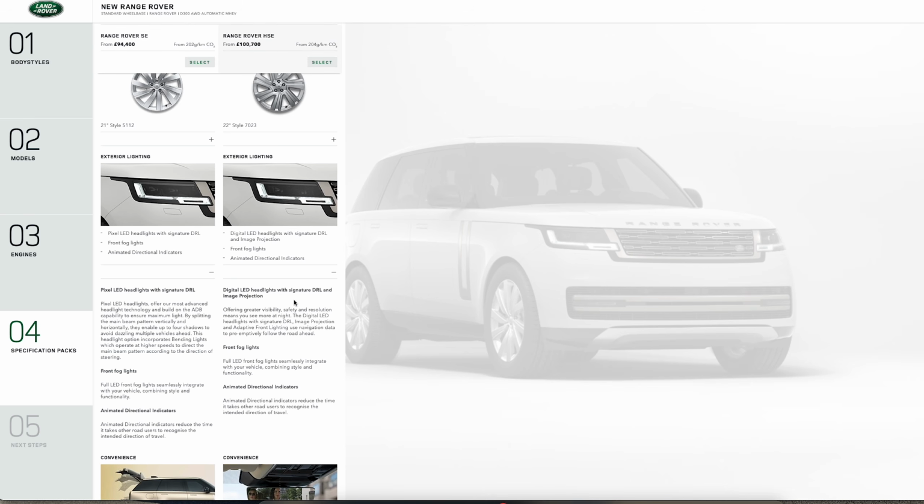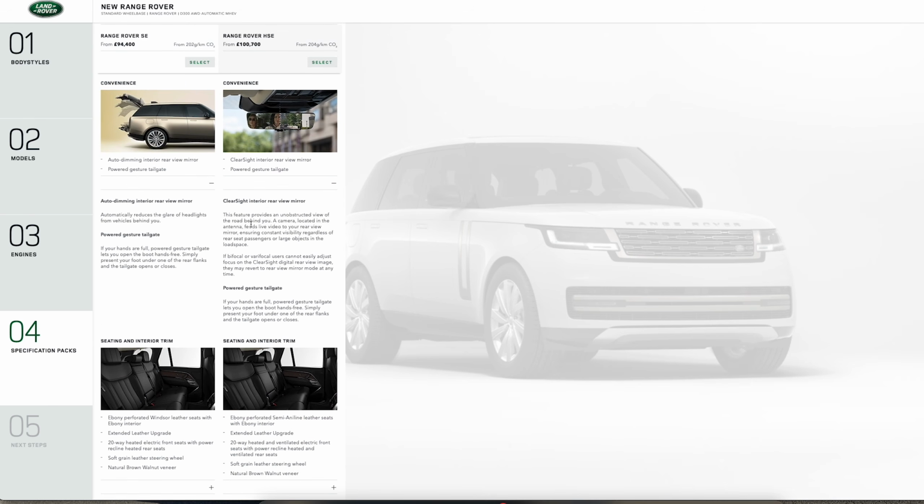So you've got things like Clearsight interior rear view mirror, which is really good. This is what they put on the new Defenders, where you obviously have a camera as part of your rear view, so it gives you a much clearer feed rather than being obstructed by seats. In particular, if you have a 7-seat arrangement or a lot of things in the back, it's quite nice to be able to use a camera. So that's quite a nice feature they brought into the Range Rover here, which came from the new Defender.